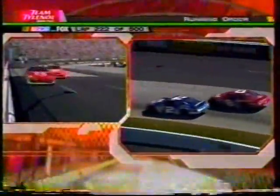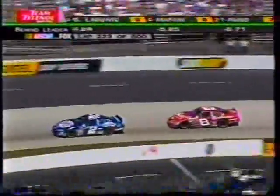That left front fender continues to rub. Now, he got put in the back of the field because he was speeding, exited pit road on our last caution. And again, we see this. Tony Stewart continues to pressure Jeremy Mayfield for the lead.